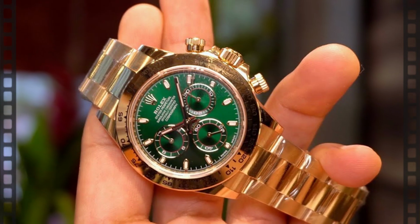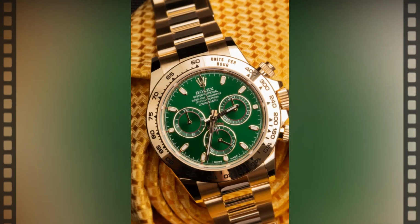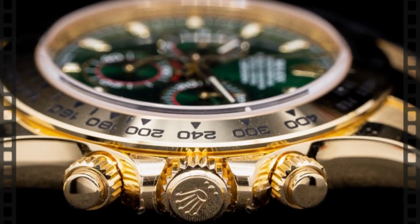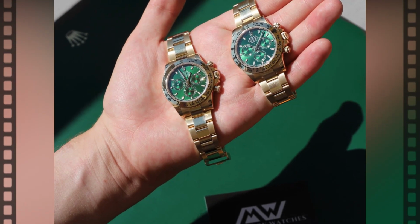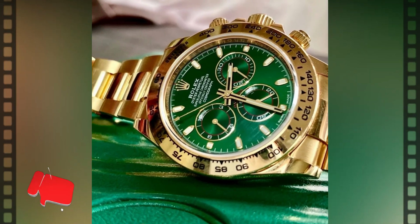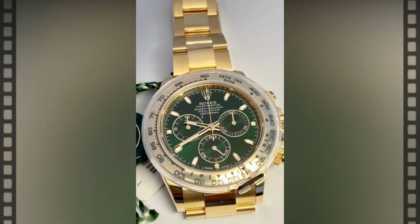The 18-karat yellow gold watch was initially intended to be a high-end timing device for endurance race drivers, but it is now more of a fashion icon. The average speed over a specific distance can be read from the tachymetric scale on the bezel. It's understandable why savvy watch collectors are still spending a lot of money on this one, given its combination of sporty elegance and supreme functionality.